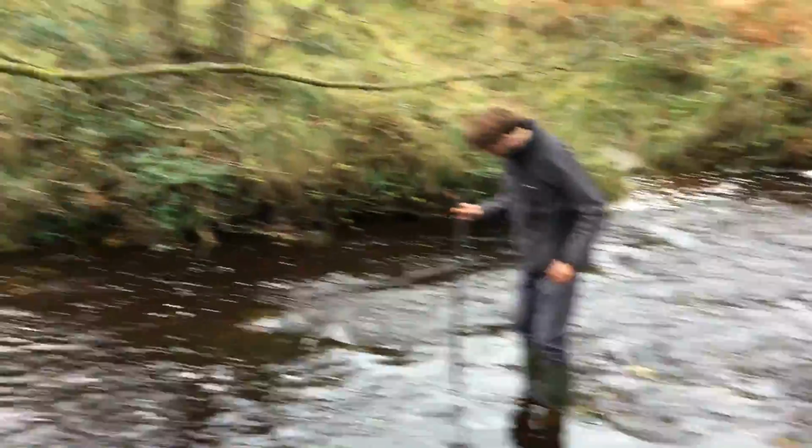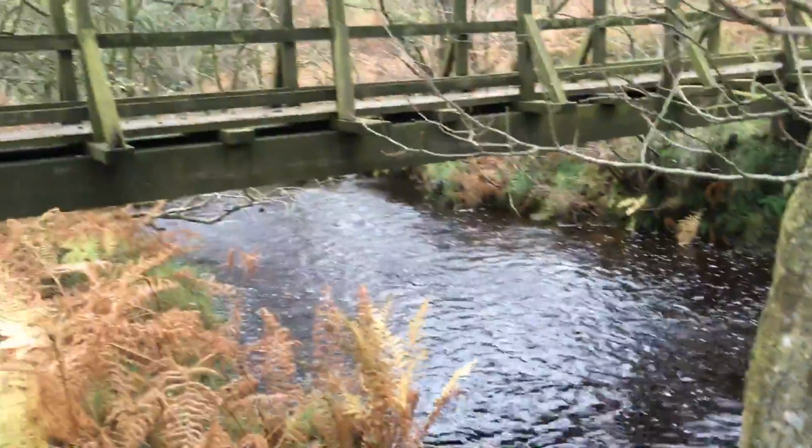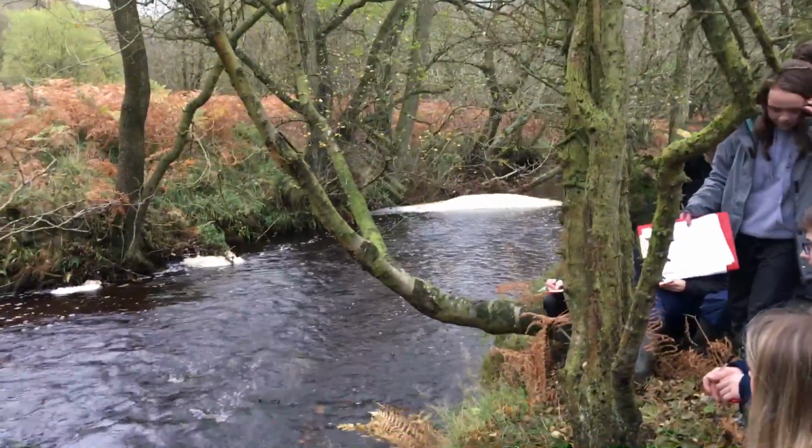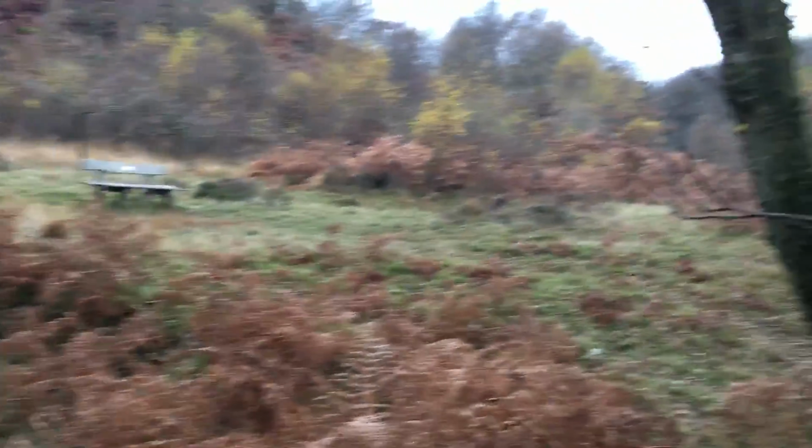Conditions. What's going on here? I'm going to sit. Lots of froth. Go on, shout at me. Froth. All right. Okay. So there's a bit more froth. So there's more dissolved load, basically. That's what I would say. There's more stuff dissolved in the water.